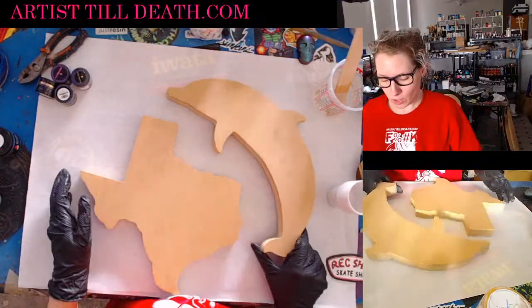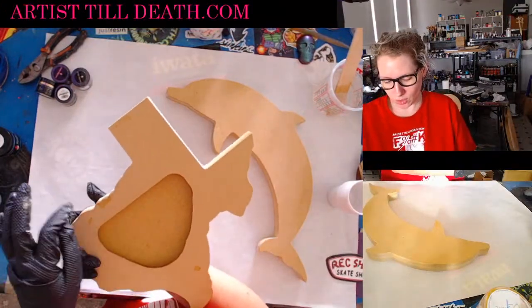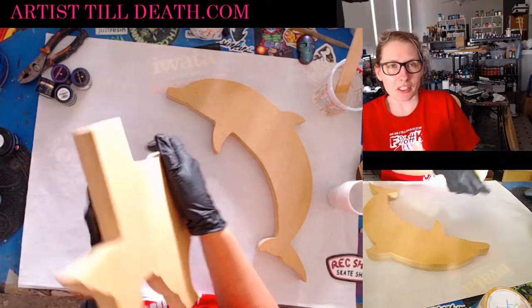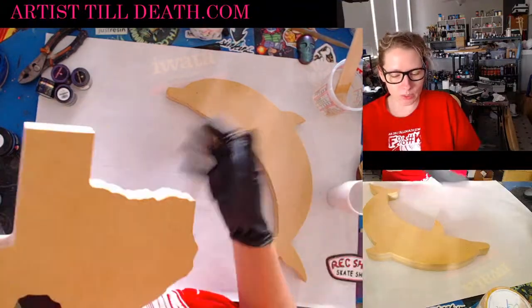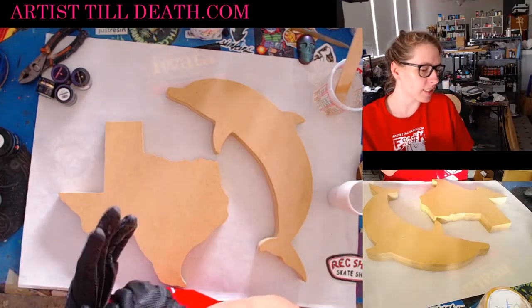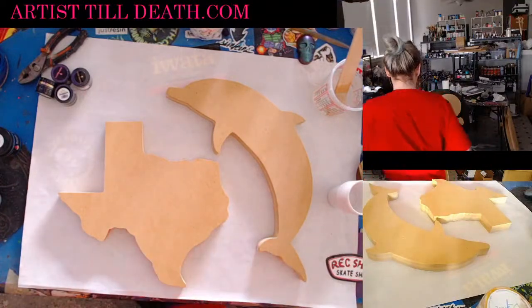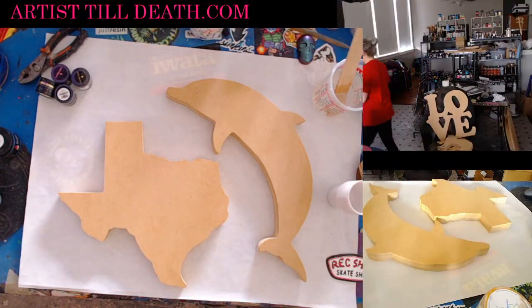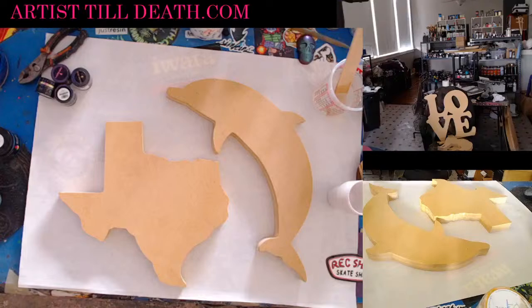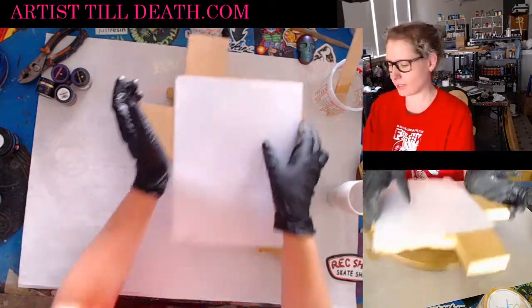So yeah, also a Texas. I'm thinking about doing other states too, but those may have to be custom ordered, and so will take a little bit longer. So I need to know which ones of these guys you like. Let me get a pen. Also, which shapes you would be interested in that I didn't show you guys. Let me take some notes real quick.